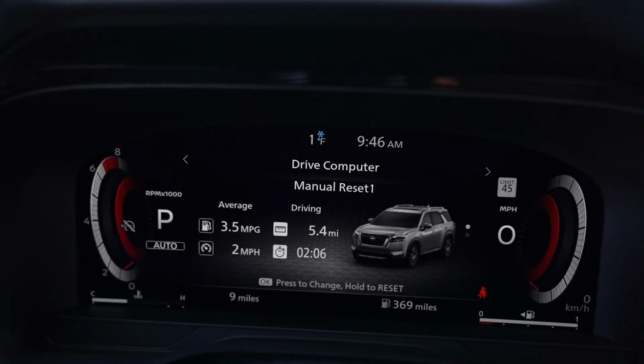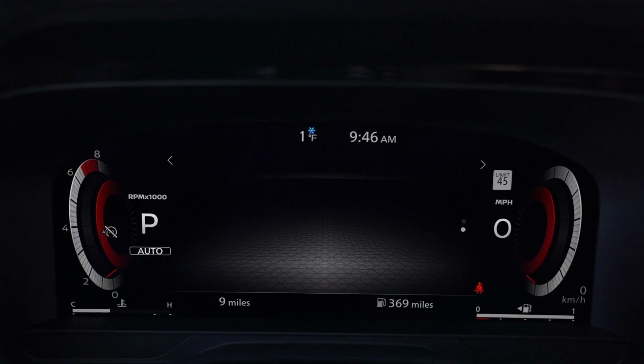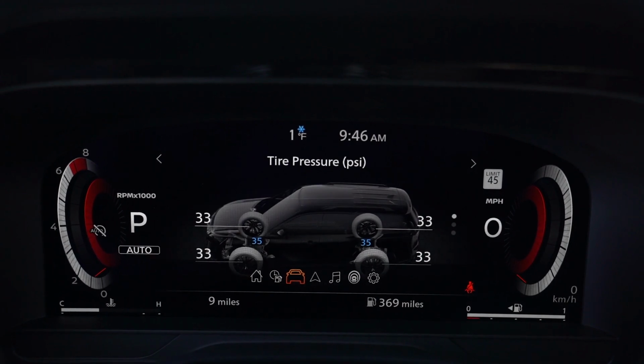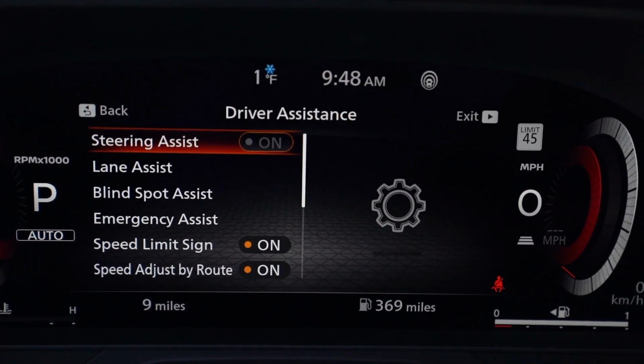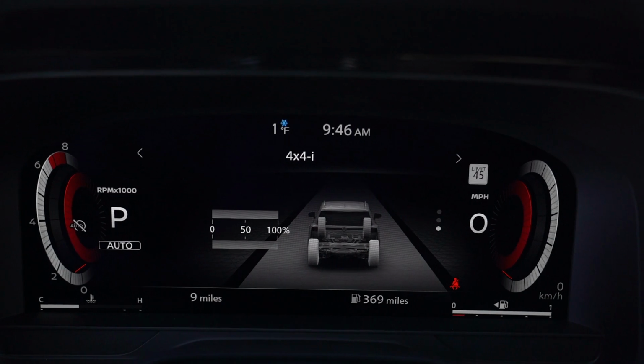One other thing that's pretty cool in here is the digital gauge cluster. So that's a 12.3-inch display, gives you all of your information. You can scroll through with the buttons on the left side of the steering wheel. You can pretty much see everything from your Apple CarPlay to some of your safety settings that you can adjust, the 4-wheel drive, how that's operating and functioning. I love how easy and quick it is to use that.